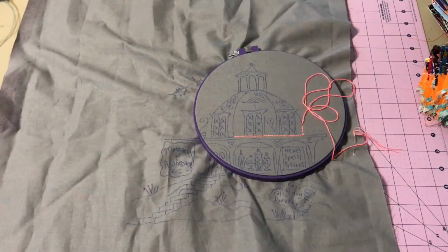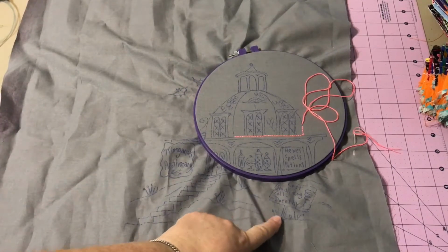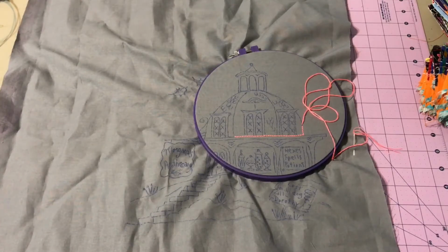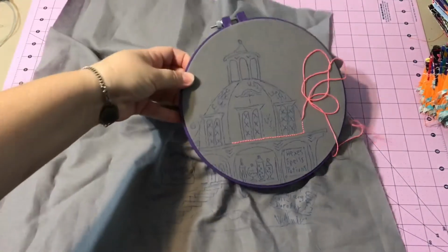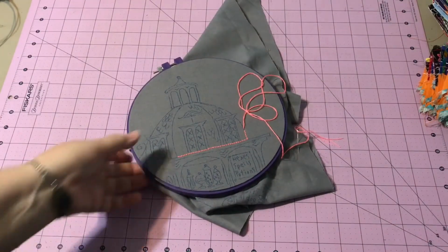I did trace out my next block for the Hocus Pocusville Crabapple Hill Studios Halloween wall hanging. This time we're doing Morgana's Apothecary, Hexes, Spells, and Potions. I like this part, Lost Small Dog Called Dorothy. I've decided to do this one in a neon pink color. It's almost a highlighter pink, fluorescent pink. I wasn't sure if it was going to go with everything else, but as I've started doing it, I really like the way it looks against the gray. So I've only put a little bit of time into that.